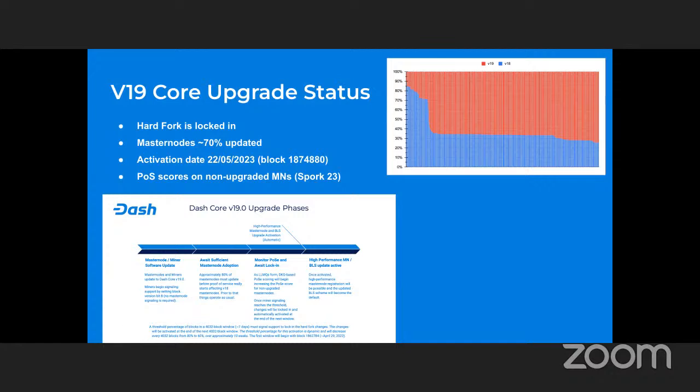Proof of service bans are going to start really kicking into effect and hitting people at these percentages. So if you have not upgraded yet, you really need to make sure you are updating, or you're going to have issues and you're not going to get paid. So up to you, I guess.